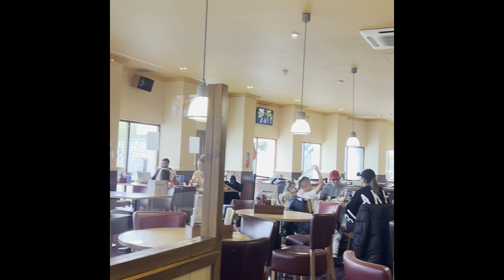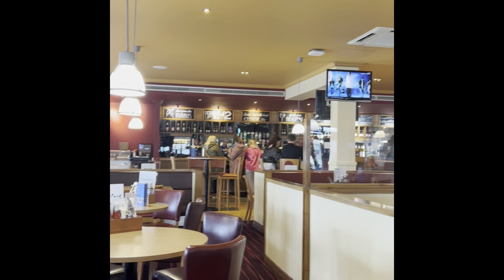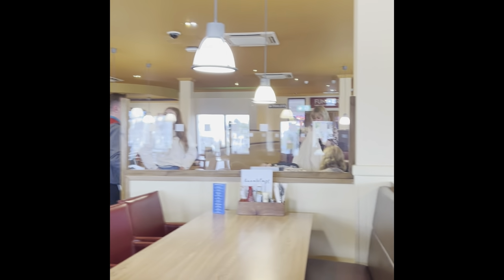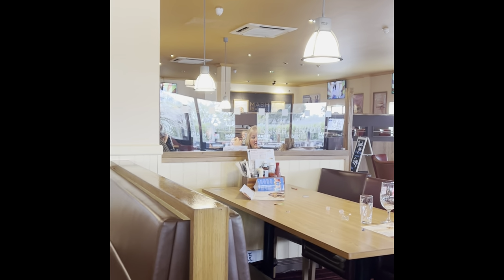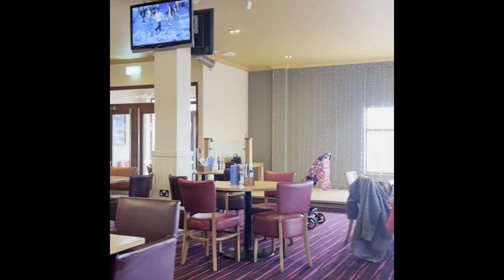Okay, so this is the Mash and Barrel. It's the on-site pub restaurant. It's not that bad. The food's mediocre. Prices are not too bad. They've got screens where you can watch football, so they put the football on and everything. It's a nice place to meet up.